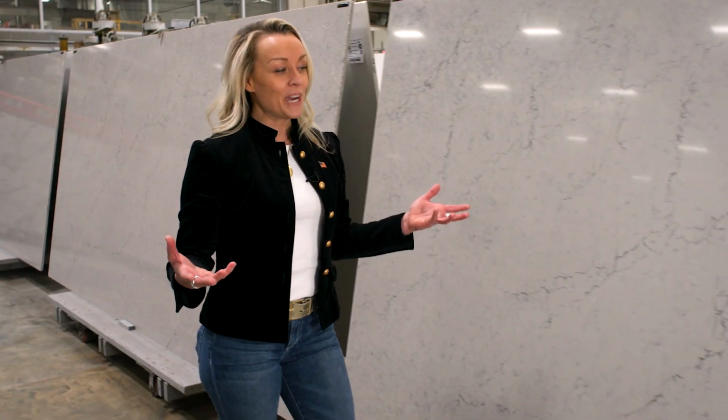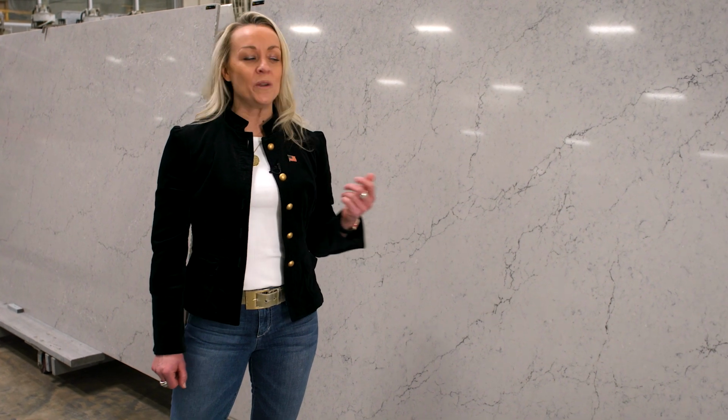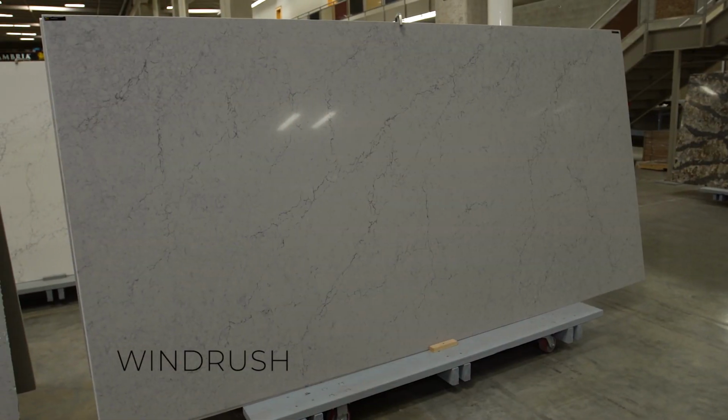And then let's move on to the last one, and this is actually the final of the 20. Here we are wrapping up the 20 in 2020. This one's called Windrush. I love that name. It's like the wind. And it really does blow like the wind. It has so much organic feeling going on. The background of Bradwell, but this really crackling, layered charcoal vein throughout it.